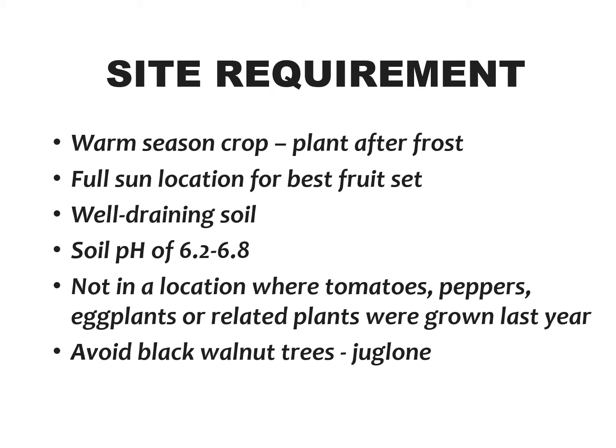You also want to avoid planting near black walnut trees. There's a chemical that is emitted from black walnuts called juglone. It is emitted from the roots, but it's also in the hulls. And so you don't want to plant close to those because that is very toxic to these plants. Tomatoes, particularly, it will kill them, or at the very least stunt them, so you won't get much harvest.